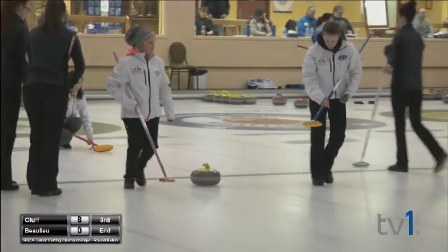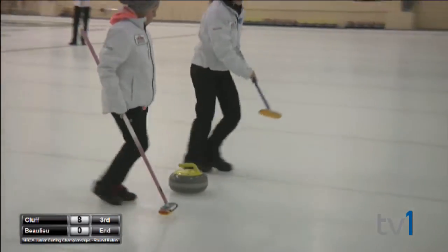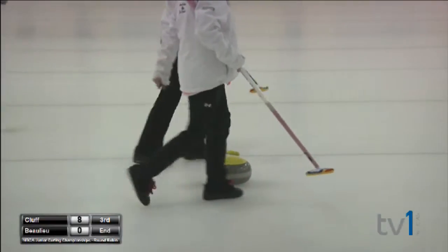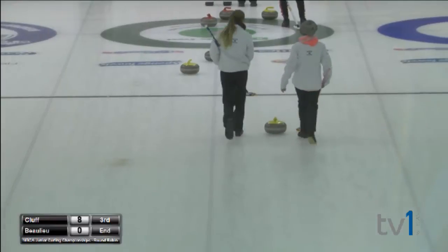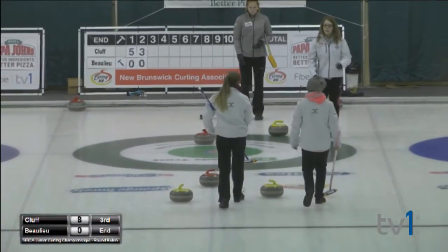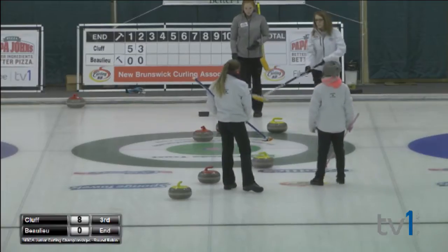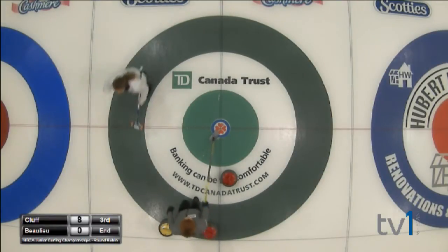Sophie Sirois. The line looks better on this one. If the weight's good here, Team Beaulieu might get exactly what they want. It looks a bit heavy though. Sweepers haven't laid a brush to it the whole way down, so that's not a good sign. And that'll go in and just sneak by. Yeah, it snuck right through that hole between the red and the yellow.